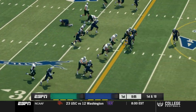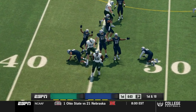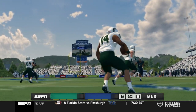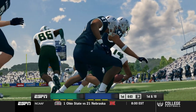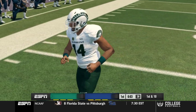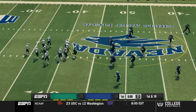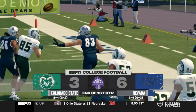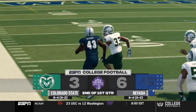He's into the open field. He's to the 40. Gains his way to the 46-yard line. First down. This game's already shaping up to be a good one as we head to the second quarter. 6-3, Nevada.